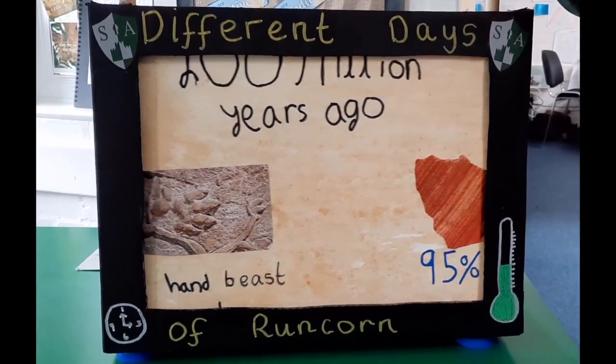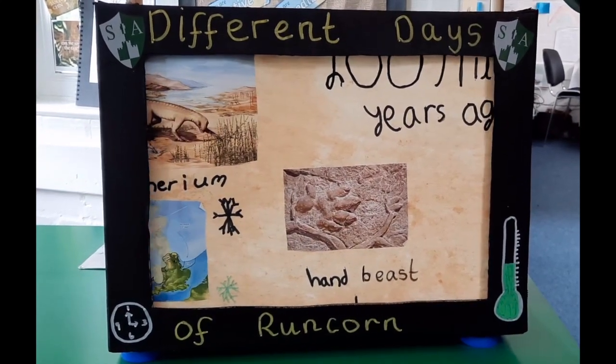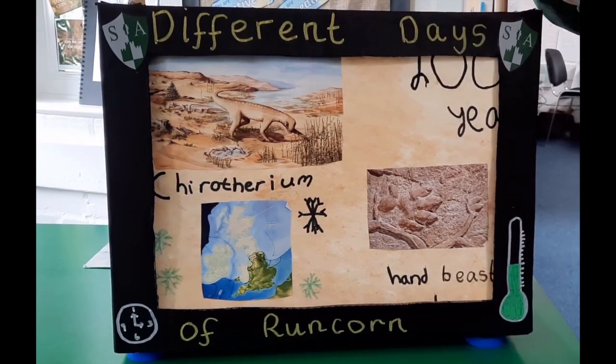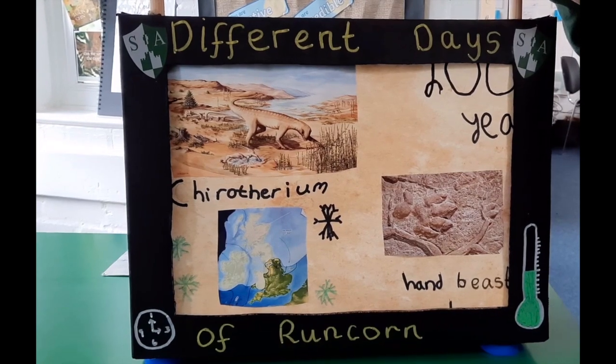Did you know there is a dinosaur footprint on Runcorn Hill? It belongs to the Cheirotherium. This name means hand beast because the fossilised footprint is about the size of a human hand.